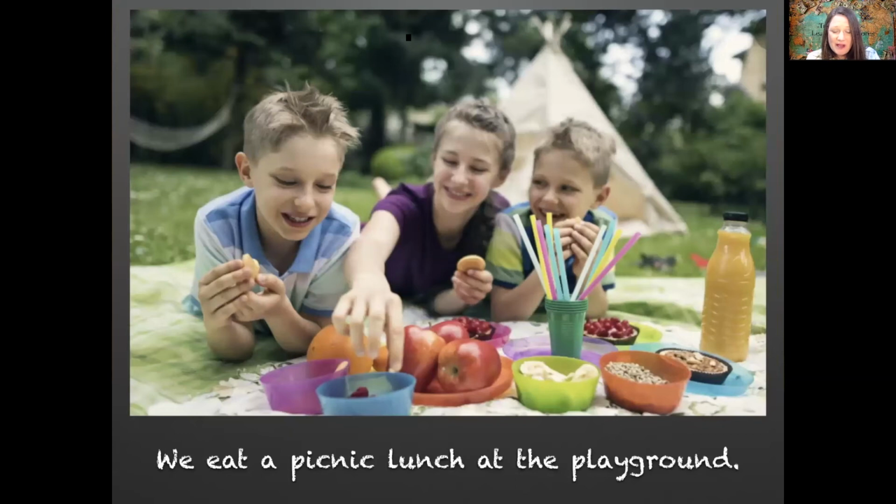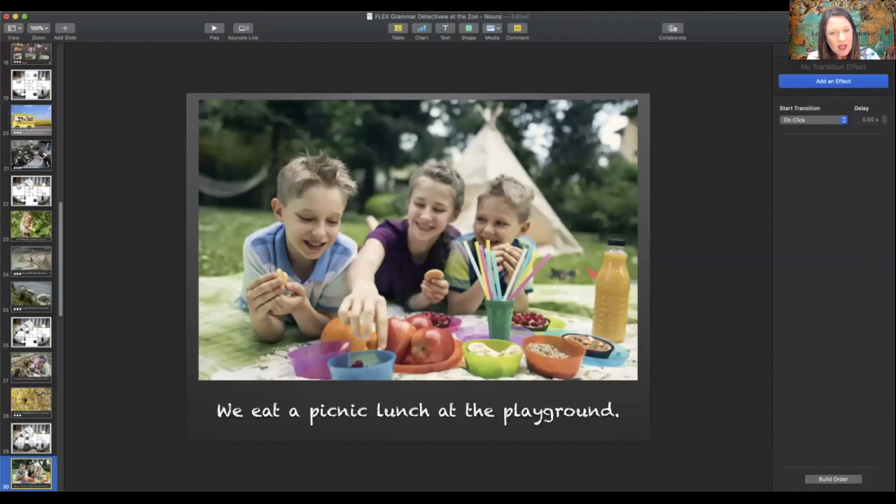We are almost done with these sentences. I want you, this one all by yourself, to pick out those nouns. And when you are finished, I'm going to circle them. And you tell me, and then you see if you got them right. We eat a picnic lunch at the playground.